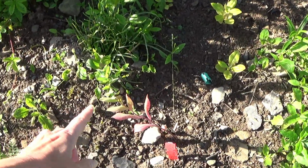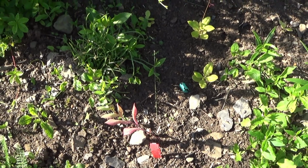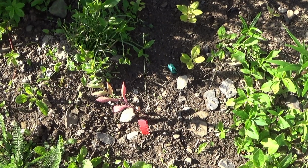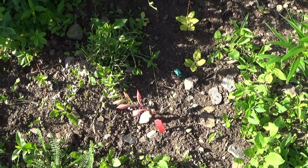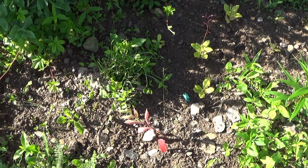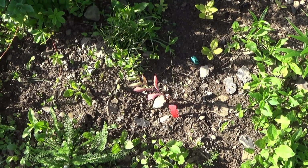So this is one of my blue plerums here, and this one here came out of the old greenhouse. Now the old greenhouse is a very warm greenhouse, and this is one of them that came out of there. I do have more growing in the new greenhouse, and those will be coming out and being transplanted into here. I'm going to do a video for how to transplant blue plerum seedlings.